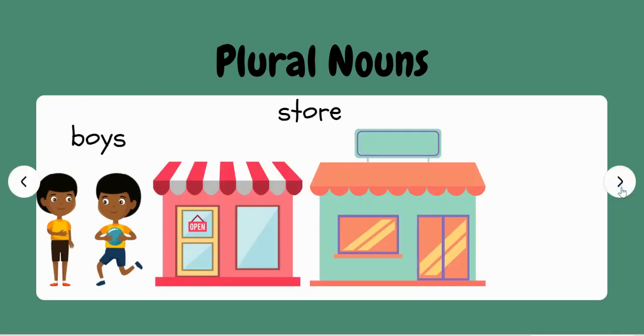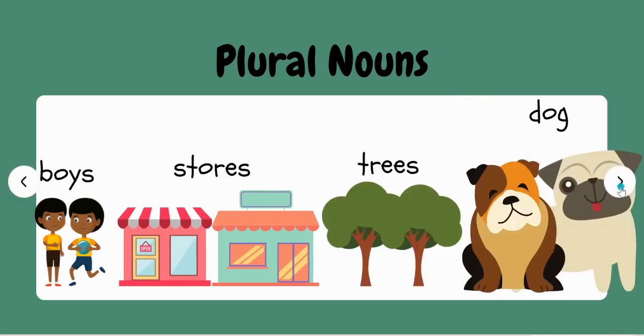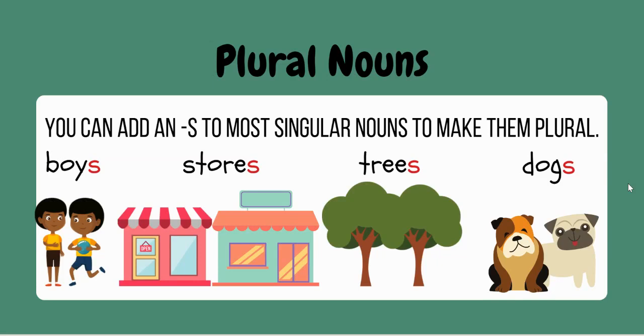Now we see here more than one. So instead of saying store, we would say stores. Again, there are more than one, so instead of saying tree, we would say trees. And last but not least, we see here that there are more than one. So instead of saying dog, we would say dogs. As you can see, to make these nouns plural, you can add an S to them.